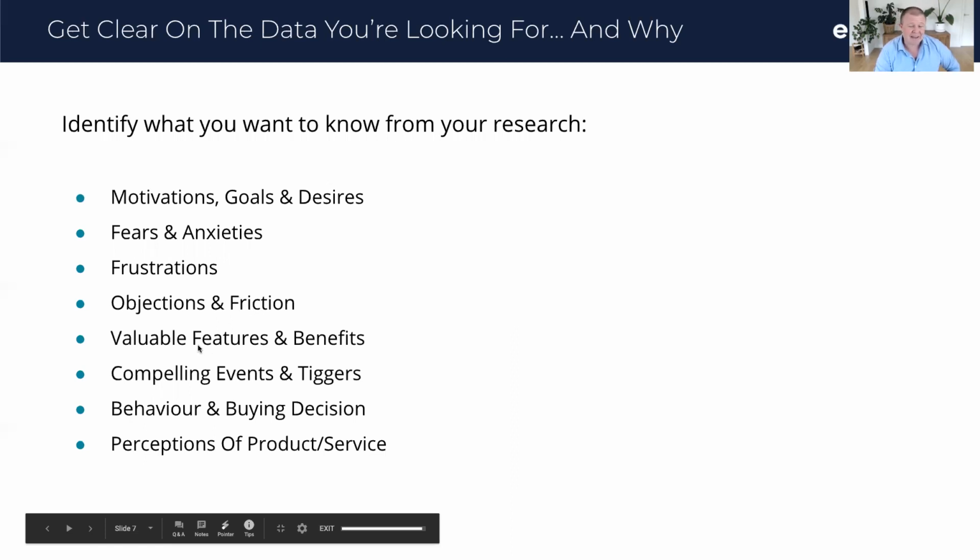You're looking at any valuable features and benefits, so things that they're deriving value from in your product, or use cases that you may not have thought about. Compelling events or triggers that actually move them into "I'm looking now to buy." How they're making that buying decision, and then their perceptions of you versus your competitor as well.